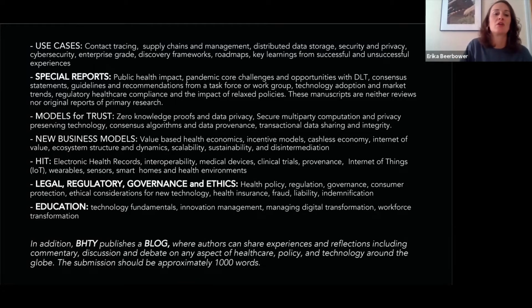New business models such as value-based health economics, incentive models, other things like that. We cover health information technology, electronic health records, medical devices, and clinical trials. Clinical trials have been a huge hot topic with blockchain technology. So you can learn a lot about that. And of course, legal, regulatory, governance, and ethics. Can't have anything without looking at that kind of thing, especially with new technology in healthcare. Education, and in addition, we also have a blog. So if you're not interested in writing or reading about primary research articles, you can look at our blog section where authors can share experiences and reflections.